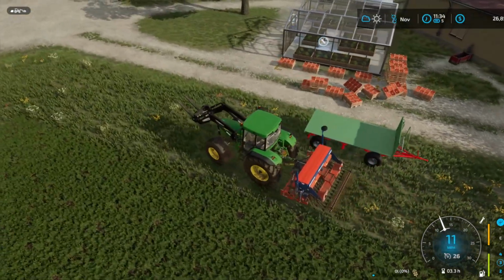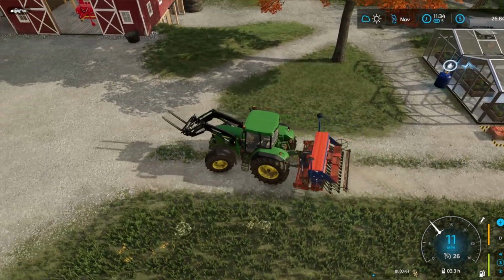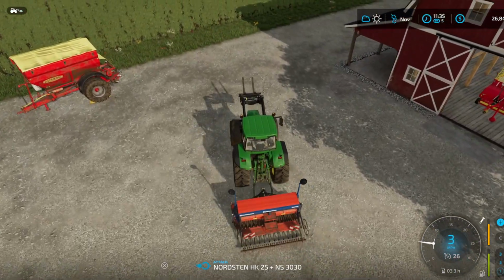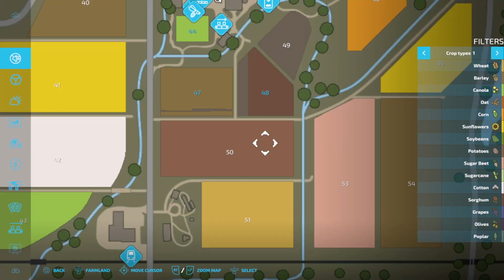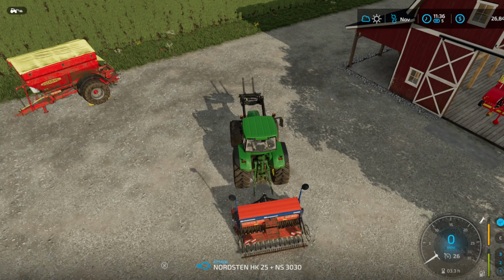You know, we should start thinking about selling some of these strawberries. Really, I want to wait till we hit 1,000. And I think we are at 800 and some right now, right? Strawberry, 899. We're almost at the 900. Well, that's pretty good. That's as high as I've seen it.